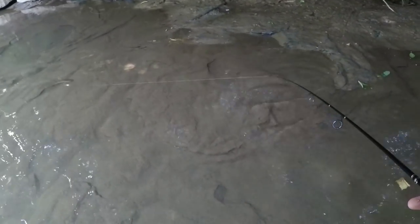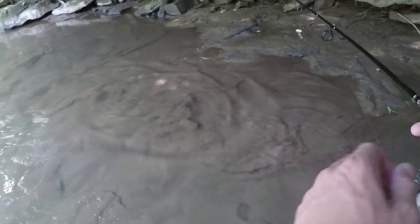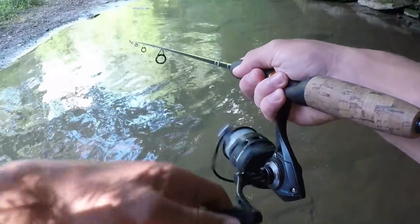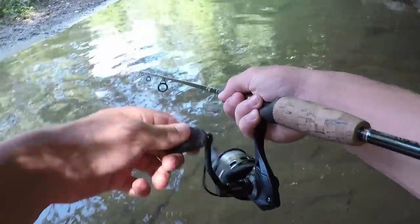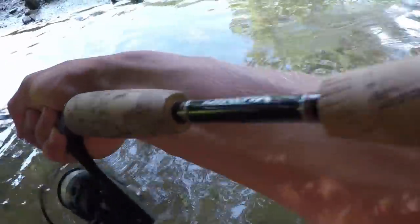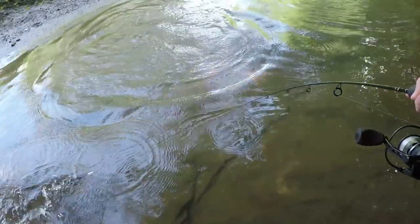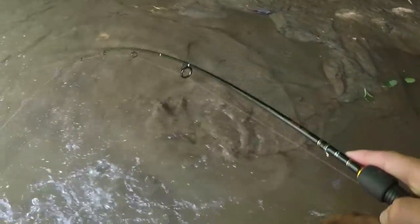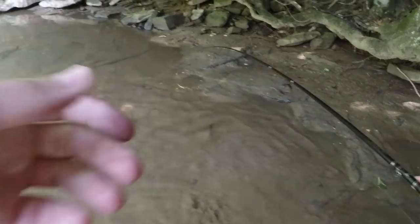Got one, guys. There. Oh, I don't know if you guys could see that or not. That was so cool. So cool. Got it. That's the freaking trout that came up and tried to hit it the first time, guys. Dude, you don't get away from me. You don't get away from me, guys.